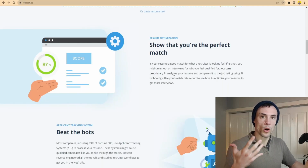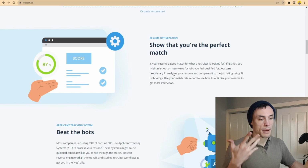get more interviews. The idea is that it shows you what you're a good match for and what recruiters may be looking for. It analyzes your resume and compares it to job listings using AI technology. A great way to compare your resume to job listings and see how much of a match you really are.